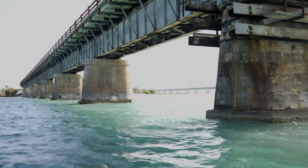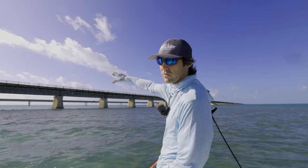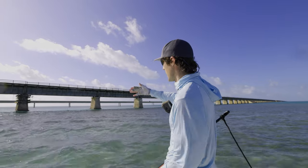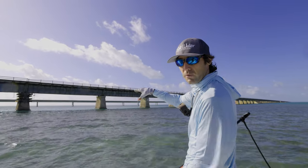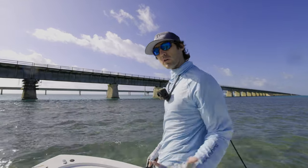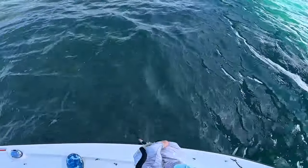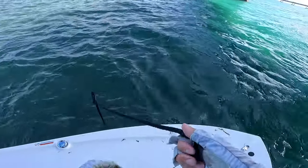See right by this bridge here, there's like a little trough right around the pilings. Right here to the right, there's a flat. And then on the other side, there's a nice flat. And as the current flows through here, the fish sit in that little deep trough just waiting for any kind of bait fish to get swept over the flat into that deeper water, and then they just jump up and pop them. So it's pretty cool. We're in.